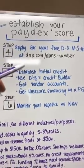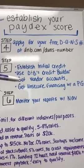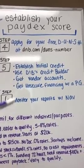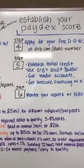Next, get your initial business credit established. You could use their credit builder. If you have bad credit or don't want to provide a personal guarantee, use vendor accounts. If you have good credit, use unsecured financing. Then monitor your reports and watch these accounts go up. Once you've done so, the world is your oyster.